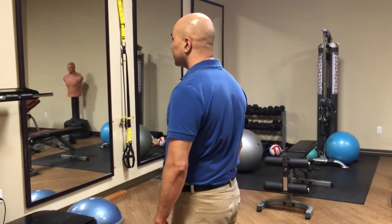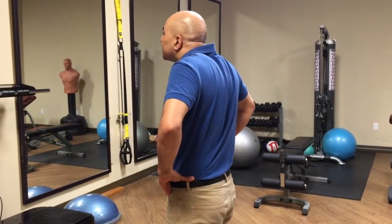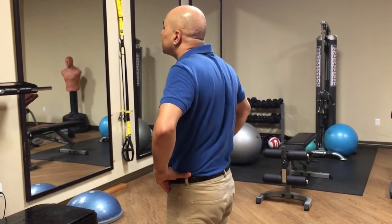So here's one really unique way to do that exercise. You're going to raise your elbows up, so you take that other muscle, called the levator scapula, out of the way. From that position, you start going up and down into a shoulder shrug. You can do that without weights to start, or you can start using 5 to 10 pound weights in your hands.